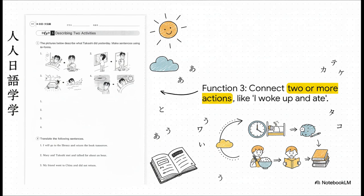And maybe its most powerful function is that the te form lets you string actions together in a sequence. I woke up and then ate breakfast. I went to the library and then returned the book. This is the real foundation of fluid, natural storytelling.